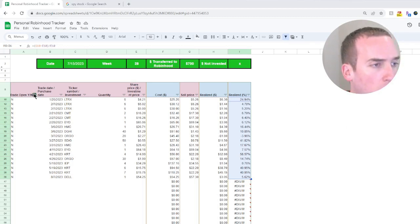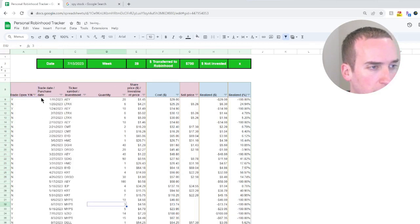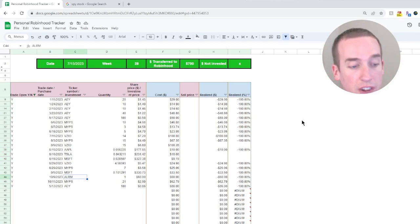My positions that are open, let's just select all. I just want to reset the filters. Trade is open, yes. So I don't have a realized percentage here because it's not realized, but I am doing horribly on AEY. I'm down about 26% on MYPS. I'm down about 25% on Vizio. And then Apple, Tesla, Microsoft, not big positions. And then Alarm, ALRM.com, I'm down about 3.5% there.